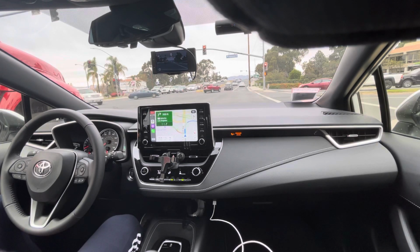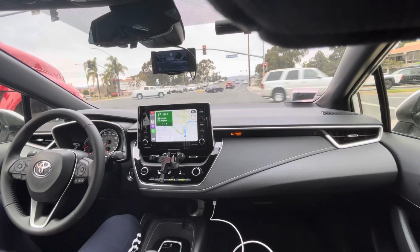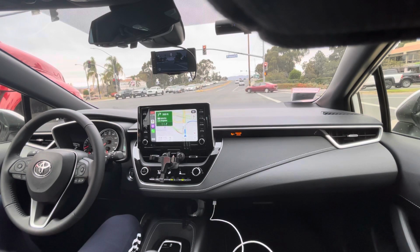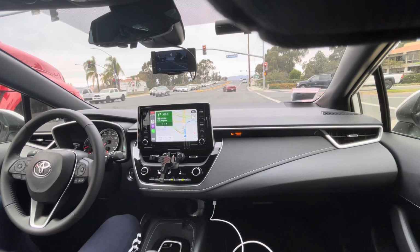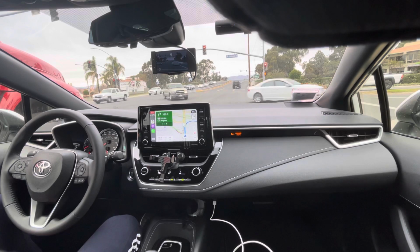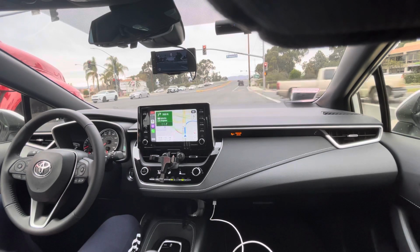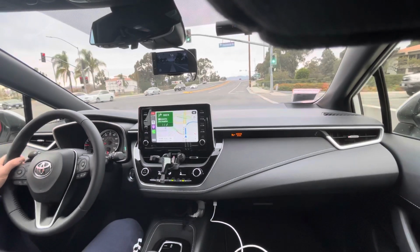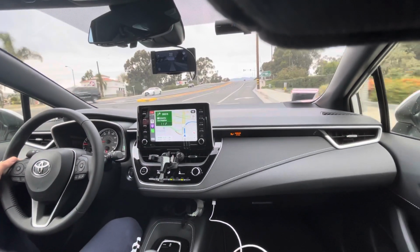Like you guys saw before, there is a lot of room for improvement, even with this system. It did happen to me before one time where the same scenario occurred, and the car would accelerate, so I had to brake myself to avoid a crash.